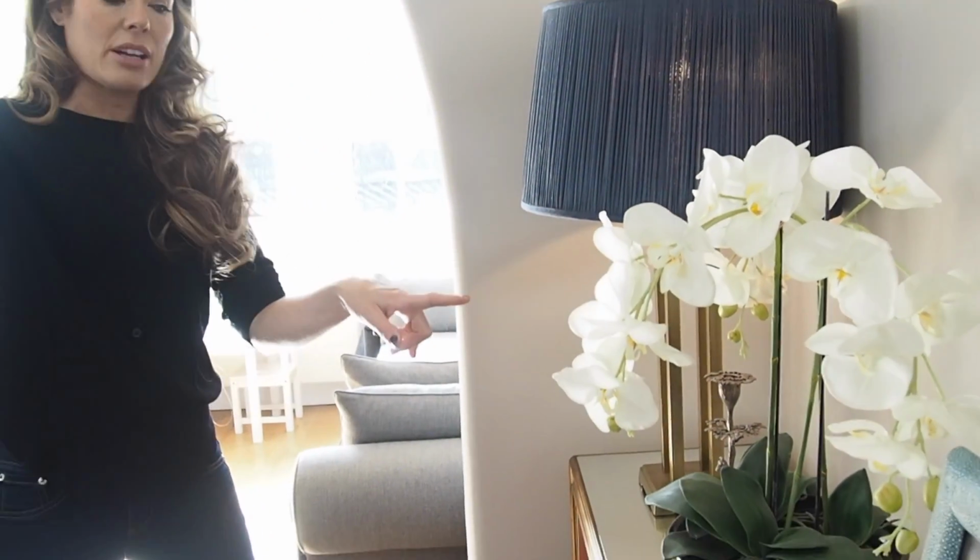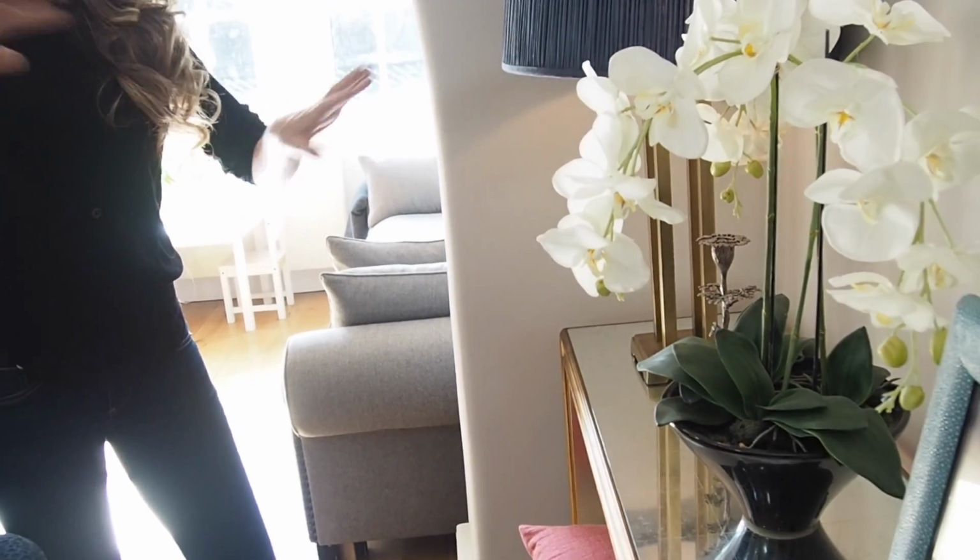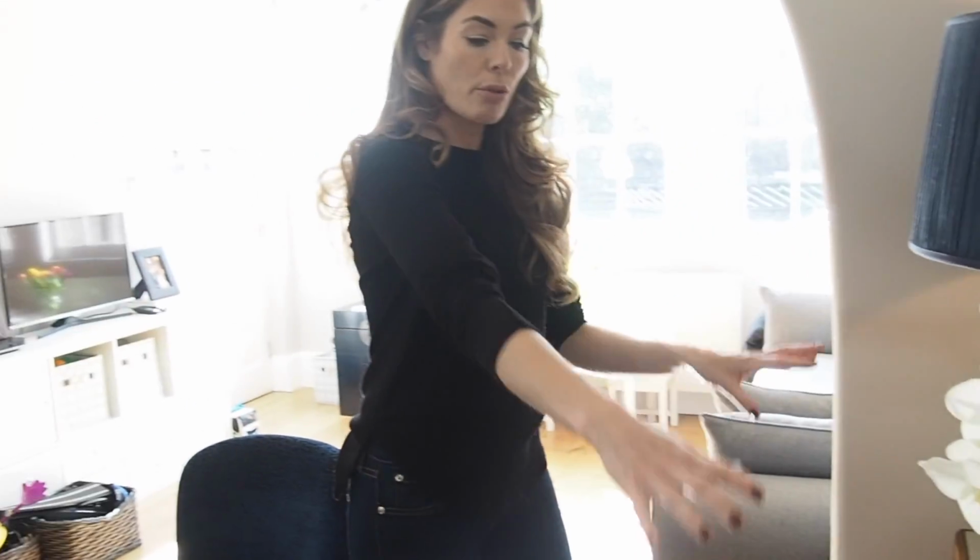There's a place called Fake Landscapes in London, and it is brilliant because they really do look pretty real. It's got moss in the base and everything. And again, I've got the matching one over there, so it's very similar style to what's on my console table and what's matched the other side.